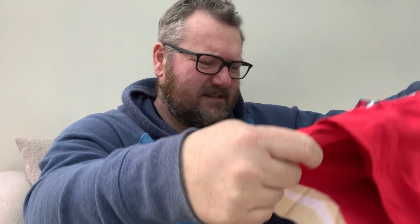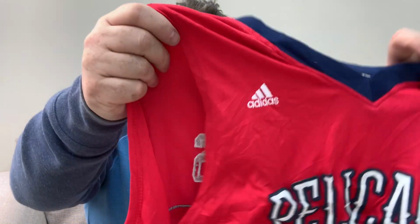Now, there will be some NHL stuff in here, and there is some NBA. I'm not an NBA fan, but this is the Pelicans. God, these are very tightly packed. It's the Pelicans and it is Davis, number 23. That's a nice top. I've never sold NBA shirts except just a couple of Lakers ones in the past. Hopefully a similar sort of turnout. It is quite difficult getting all these out. Denver Broncos. Peyton Manning again. That's another kids medium. But that's a lovely shirt.